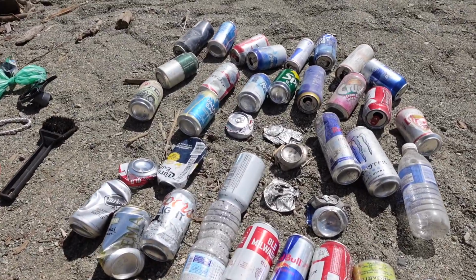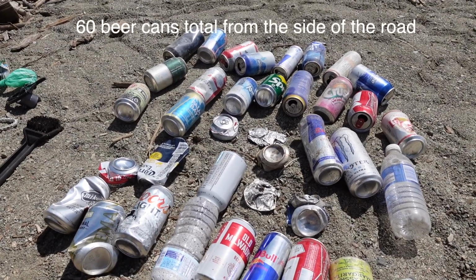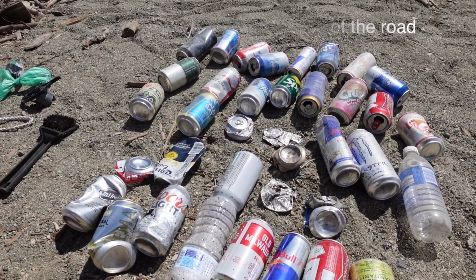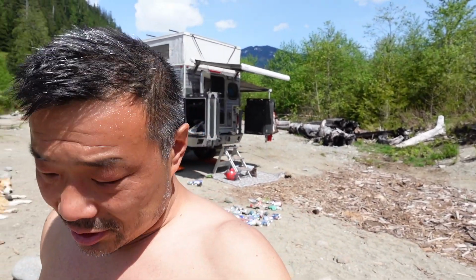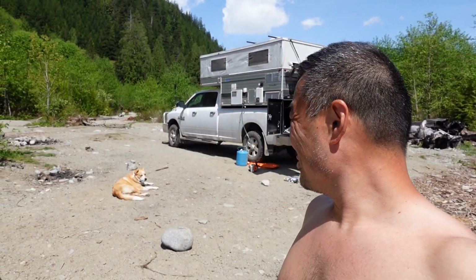So 40 drink containers, all discarded on the side of the forestry service road on the way in. It's kind of silly, isn't it? I've said this before, why would you do that? The only people driving on this road aren't your average tourists, so to speak. It's either the loggers, the sawyers, or people like us. Who else is here? So if you're going to come and camp here, why would you not take care of it? It's just kind of interesting. Take a drink, hawk it on the side of the road. Is that a thing?